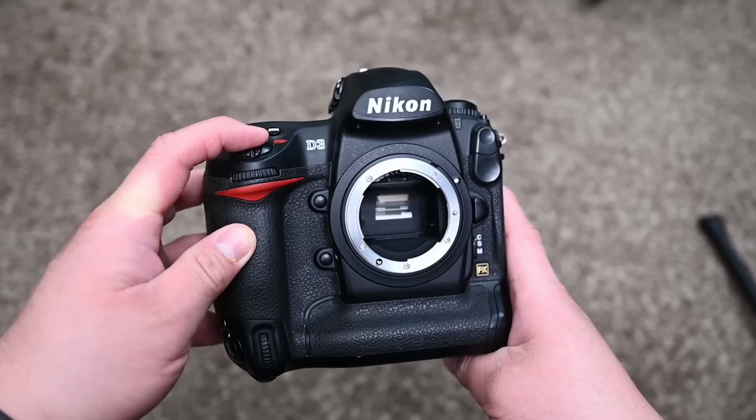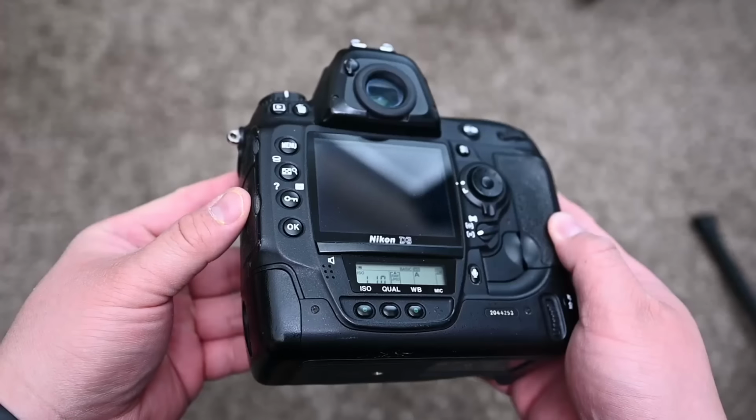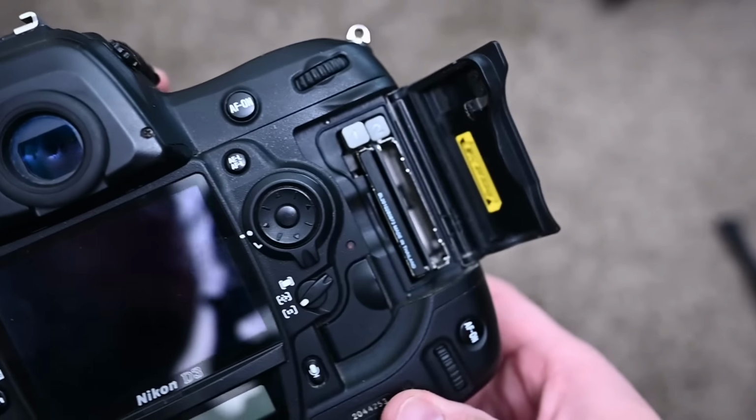It can shoot up to 9 FPS, and if you're in crop mode, it'll shoot at 11 FPS. It has a 3-inch LCD screen. It has 2 memory card slots, both CF memory card slots. It has no video recording, it has no Bluetooth, and it has no Wi-Fi.